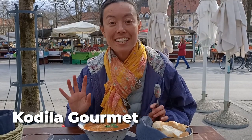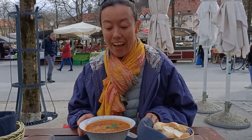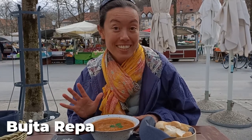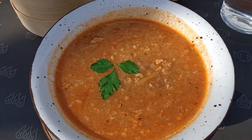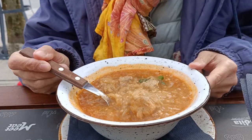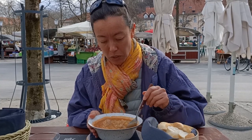Cordula Gourmet is a restaurant in the heart of Ljubljana, Slovenia, and we have a traditional Slovenian dish, which is Bujta Repa. Sorry if I've said that wrong. The traditional recipe for this stew contains the fatty parts of a pig's head, neck and skin, as well as sour turnips. It tasted much better than it sounded, and it kind of reminded me of a minestrone soup.